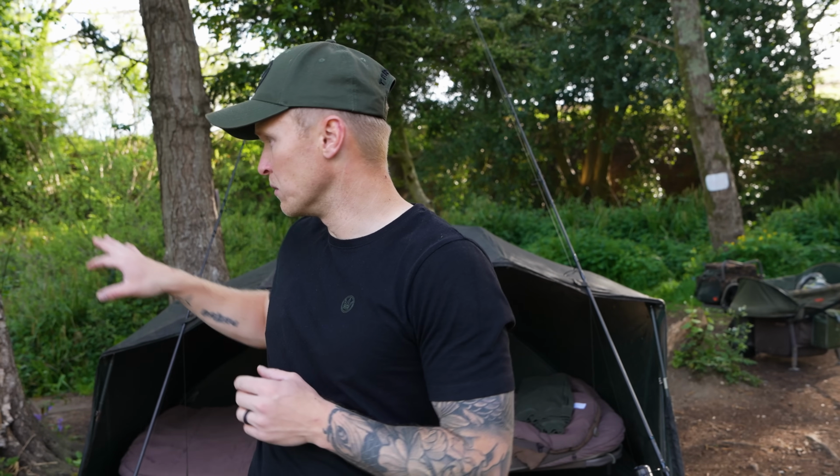Well, that is me now all set up in peg 2, and there's a lot of water to go at in this peg. For a small lake, I've got a good left-hand margin, a really nice small intimate bay to my right, and I've got the back margin. So all I'm going to do now is take a quick walk around, bring some bait with me, and maybe put a little bit of bait over there and potentially fish it a little bit later on.